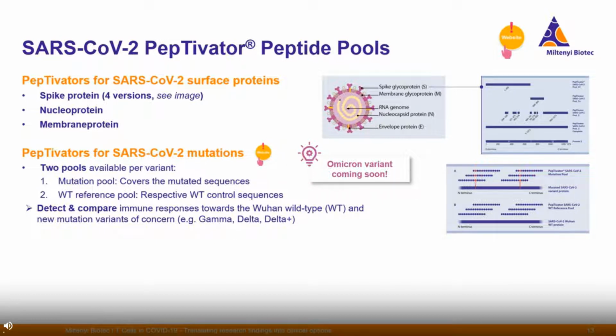And here, it's good to know that we actually have two peptide pools per variant. So we have a mutation pool that covers the mutated sequence, of course, and a respective control pool. And by stimulating your T cells with the mutation and this reference control pool, you are able to really detect mutation-specific T cell responses and then also directly compare them to the wild-type SARS-CoV-2 virus.